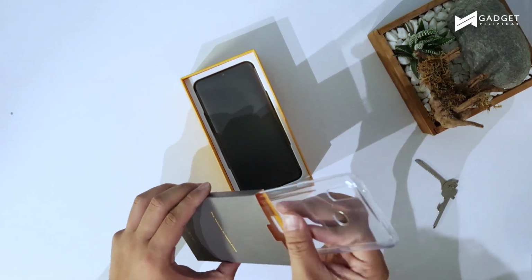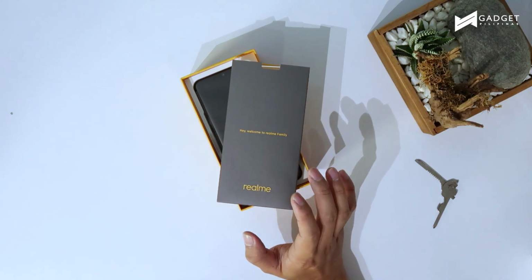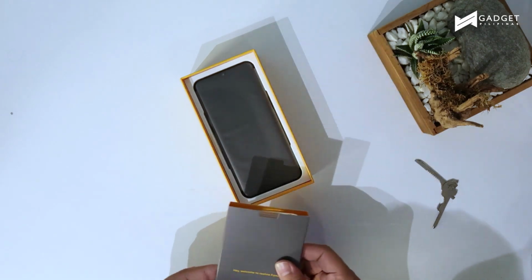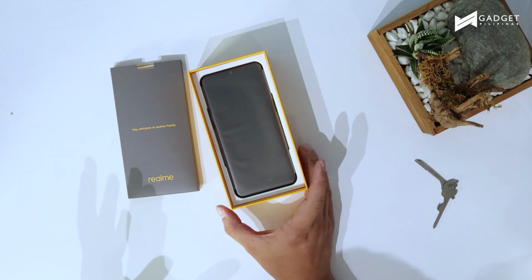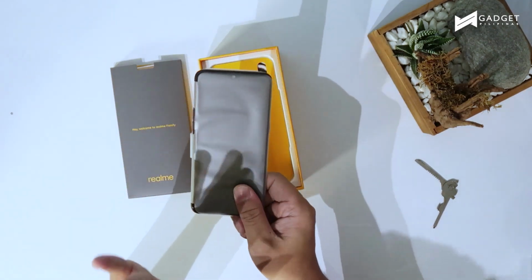Again, this one is launching on May 17th. So at the time of this unboxing video, today is what, May 7, or May 6th rather. A lot of things will be unfolded as the days go by. But as I mentioned, May 17 is the launch of the Realme 3 Pro. So this is the phone. We're going to check it out later. Okay.